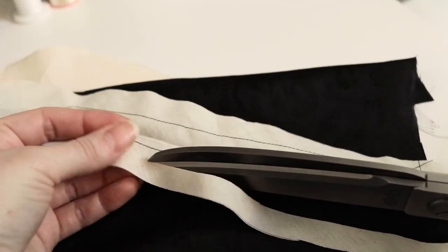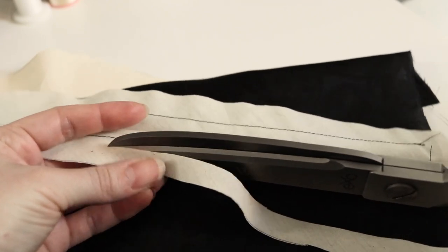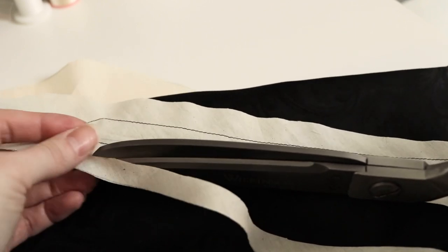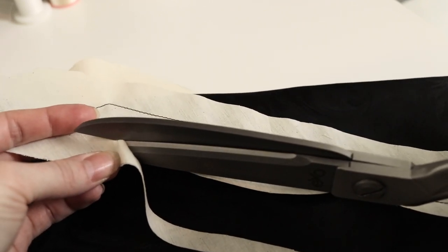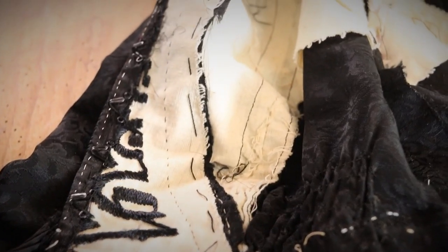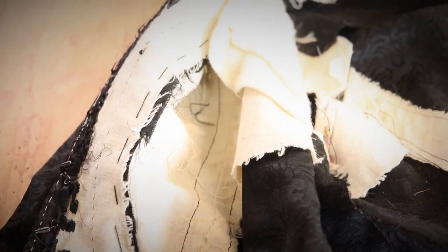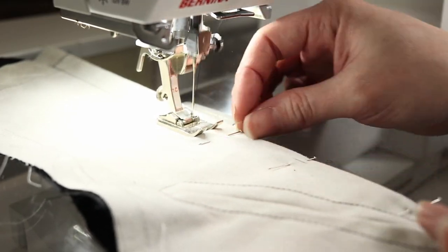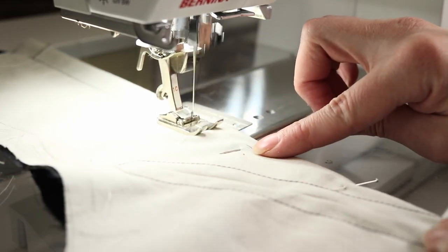It's very lightweight, but it gives a very crisp, clean edge. It's also very inexpensive, and interestingly enough, it looks like it has been reused from previous projects. Not only does it have cuts and nicks throughout in unusual places, but it also has pencil lines drawn on it, so it might have actually been recycled from a previous toile.